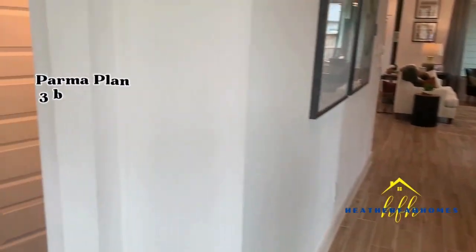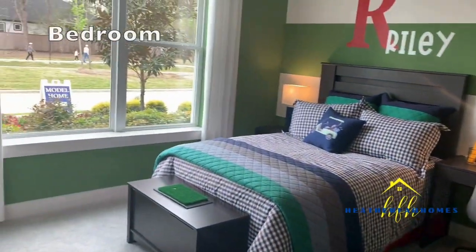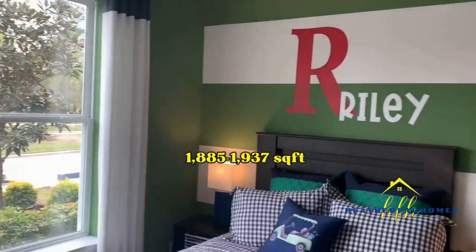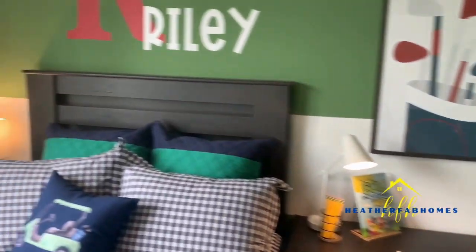The Parma plan we are touring today features 3 bedrooms, 2 baths, and has a 2-car garage. The square feet in this particular plan range from 1885 to 1937. This plan has several options to choose from and is already selling in this neighborhood.